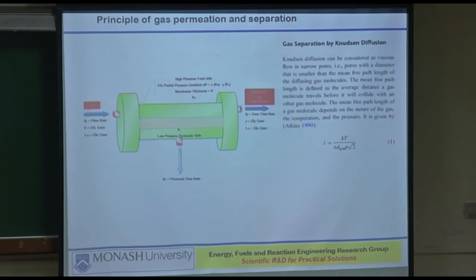So what will permeate out? Say it's hydrogen, 2.89 angstrom. So your pore size has to be less than 2.89, slightly larger than that. That's it. So the mean free path dictates the length of the membrane that you will be using.